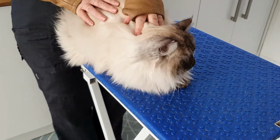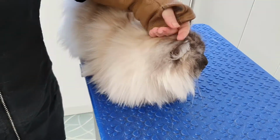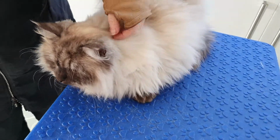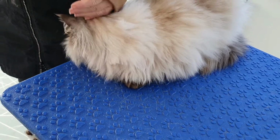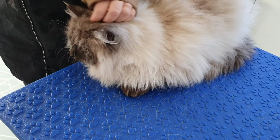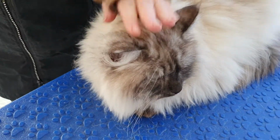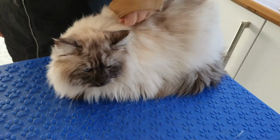Last time we visited him, he was quite feisty with us. So it'll be nice to see if there's a change in him. This is his second visit, or first visit to me here. So we'll see if that's made any difference. He's looking very calm on the table at the moment. So we'll take it step by step.